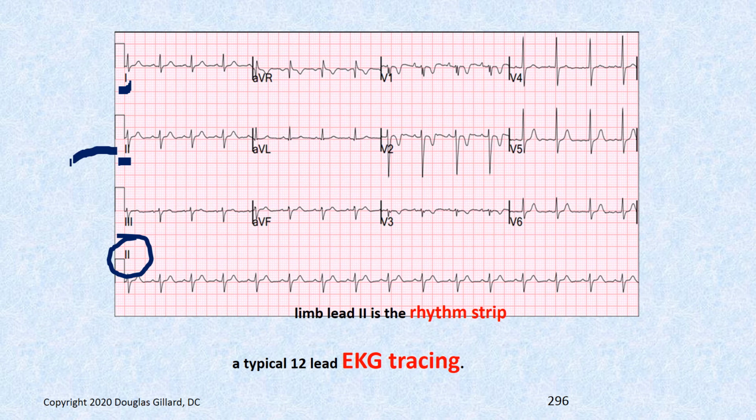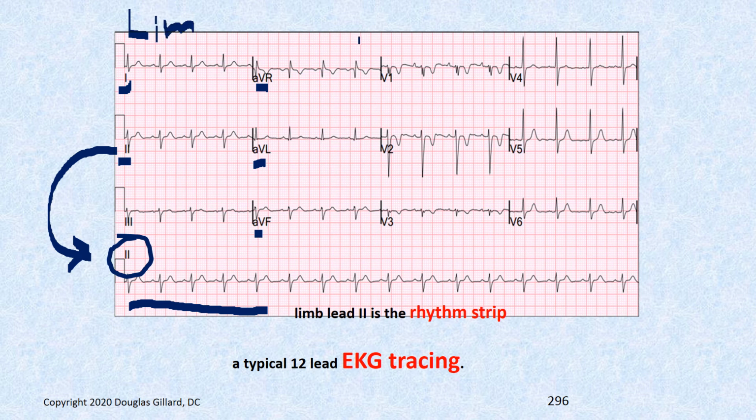And notice how limb lead 2 is usually the rhythm strip, and this just runs and runs and runs. Notice these are all short little segments. Here's AVR, AVL, AVF. These are all the limb leads right here in this area. There's V1, V2, V3, V4, V5, V6. These are the chest leads over here. But down here at the bottom, we have to have a way to count the speed of the heart.